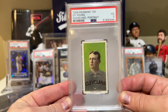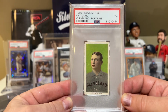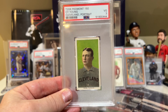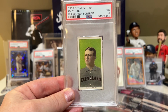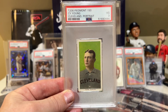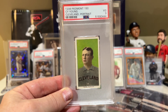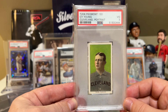The Cy Young portrait, look at the centering on this. Just the color, the green background is absolutely fantastic. Something I'm sure you guys know, Cy Young has the record in innings pitched, games started, 815 complete games, which I've mentioned on this channel will never be broken ever. That is the record in baseball that will never be broken, 815 complete games by Cy Young. 76 shutouts. He had a perfect game. He had 3 no-hitters. 511 wins. It's just incredible, these stats that Cy Young put together.